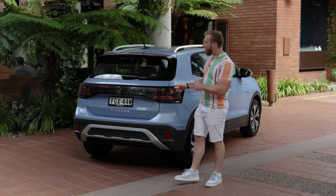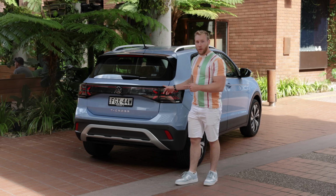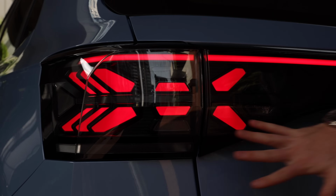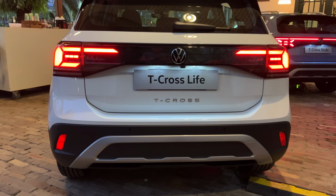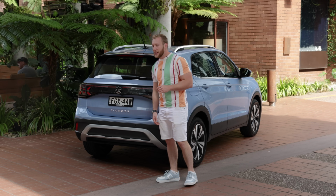Alrighty guys, now coming to the rear, which is actually probably one of my favorite angles of the new T-Cross. On the Style trim and above, you get this really cool new LED light strip that runs across the rear and a cool new LED light signature. You don't get that on the Life trim, unfortunately. You have your Volkswagen badge proudly displayed in the middle there.